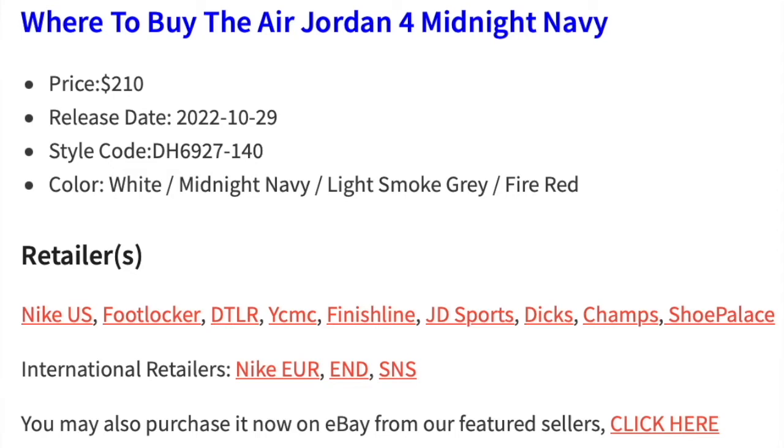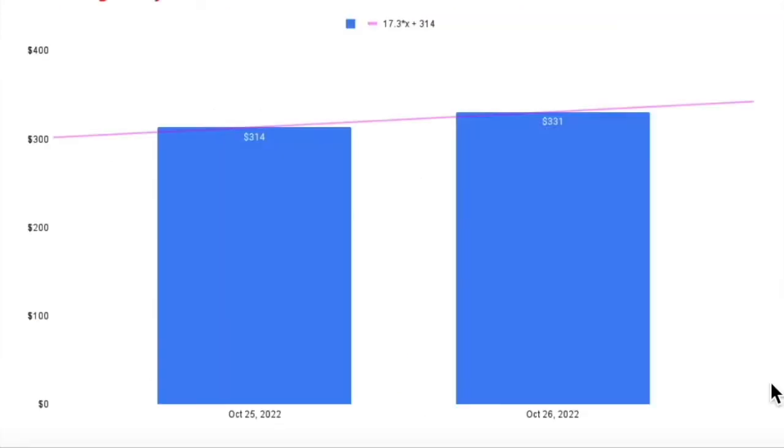And now we're going to talk about resale. The first thing we want to talk about is resale based on time. If you look on my chart now, you see that between October the 25th and October the 26th, this shoe went from $314 to $331. Basically, that's like a $17 bump. The chart gives you the average sale price between those two dates, and as you can see, the trend is positive. The shoe has increased by $17 in a 2-day span.